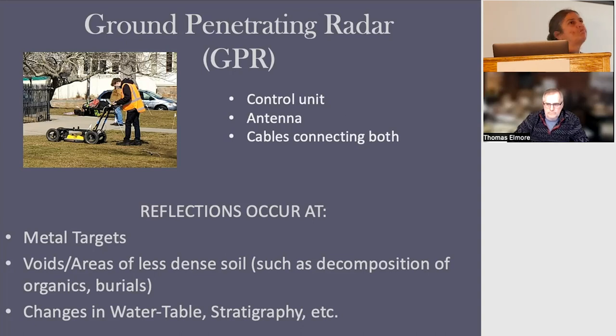So the metal targets are really easy with the radar. Again, many commercial uses: underground storage tanks, utilities, that sort of thing, rebar to verify how something is constructed, like a slab. What we look for in the archaeological world are voids. Basically organic matter decomposes, and so it creates spaces, and the GPR is going to pick up on that. Why? Because there's not only a greater amount of moisture in there, so that's kind of reflective too, but it's less dense. So there's a couple different reasons. And radar is also good in mapping stratigraphy, as well as changes in water table.